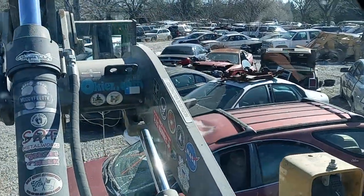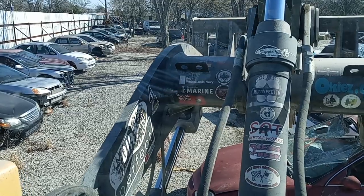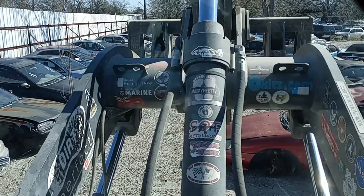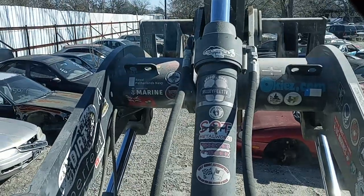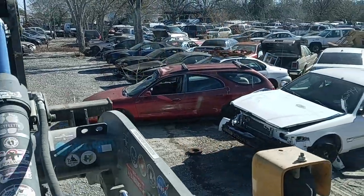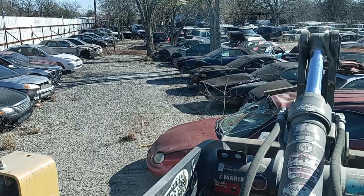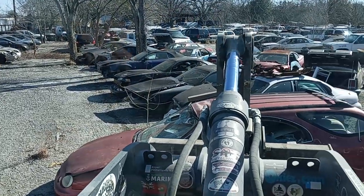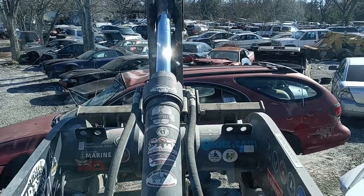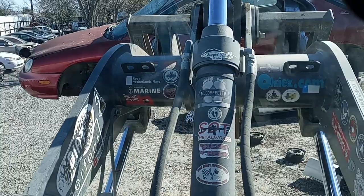We've been hard at it. We got to finish up this job. And that air's cold this morning. It's cold. This is it. The last Ford Taurus station wagon. Got it.